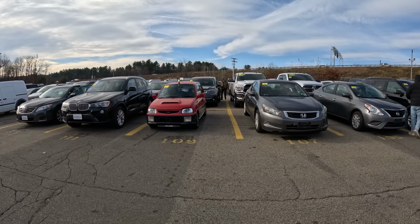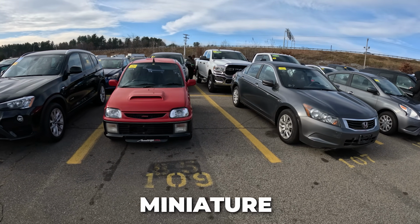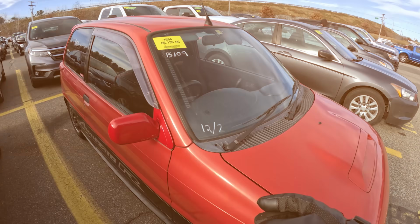And let's go walk around the auction and see what else is here, because I saw some cool cars while I was walking over here. All right, I gave the key to the lane leader, so he'll hang on to those so no one else will grab them. What the heck is this thing? This miniature right-hand drive car.